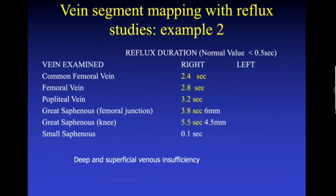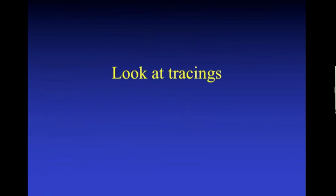This is a different patient, more like the second patient we mentioned, and this patient has reflux in the deep and superficial systems, and this is pretty common in patients with ulcers and more complex venous disease. So with that patient, you've got to decide what you're going to do. We don't have good therapies to treat patients who have deep venous reflux. Right now, we don't have a really good surgical technique to repair the valves, and we don't have any real percutaneous techniques to replace or repair valves in the deep venous system. So this brings up a bit of a conundrum.